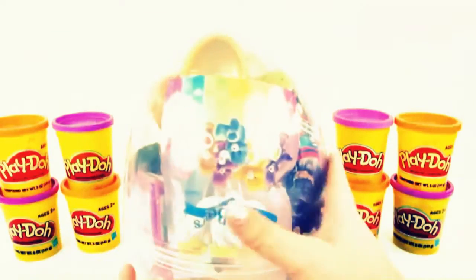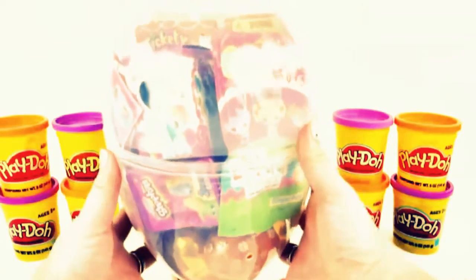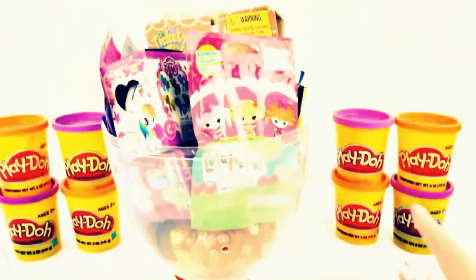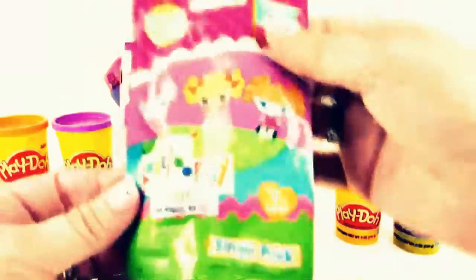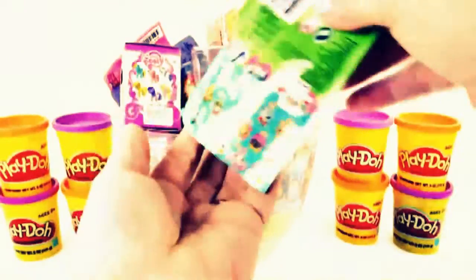But since we loaded this egg upside down, I think we better turn it over. So that way our golden egg is on the bottom and all our surprises will be right side up. Now, this is the way to do it. Here we go. Let's start with Lalaloopsy Tinies. Someone new and different. Who could it be?